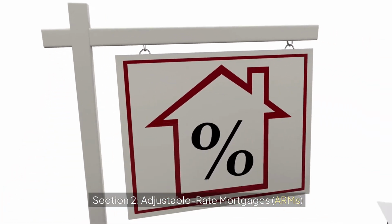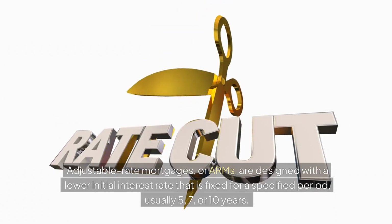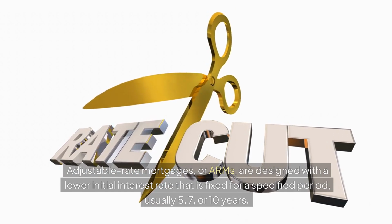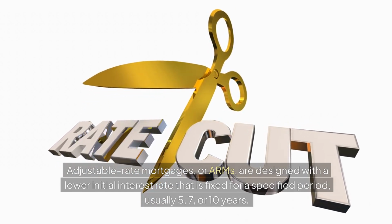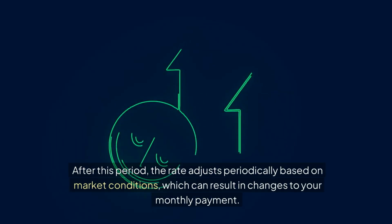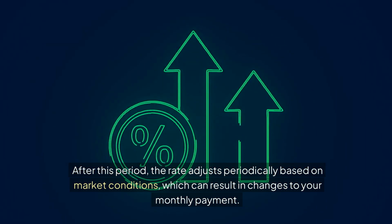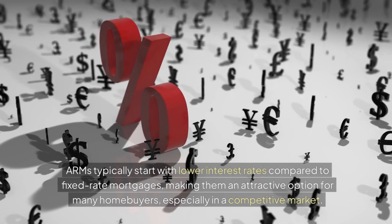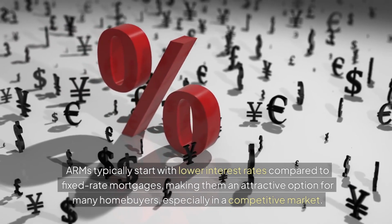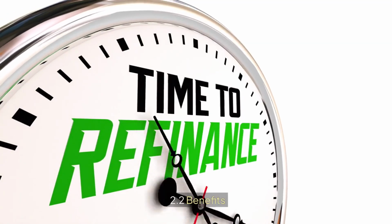Section 2. Adjustable Rate Mortgages, ARMs. 2.1 Overview. Adjustable Rate Mortgages, or ARMs, are designed with a lower initial interest rate that is fixed for a specified period, usually 5, 7, or 10 years. After this period, the rate adjusts periodically based on market conditions, which can result in changes to your monthly payment. ARMs typically start with lower interest rates compared to fixed-rate mortgages, making them an attractive option for many homebuyers, especially in a competitive market.